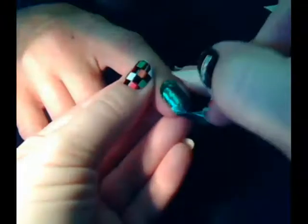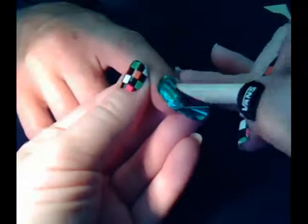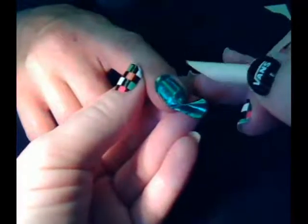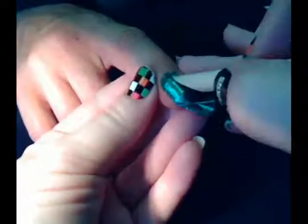So what I did with her index finger is I scooted the Minx up higher, and the reason why is I went a little shorter sizing with her index finger, because out of all your fingers, this is the more dominant nail.